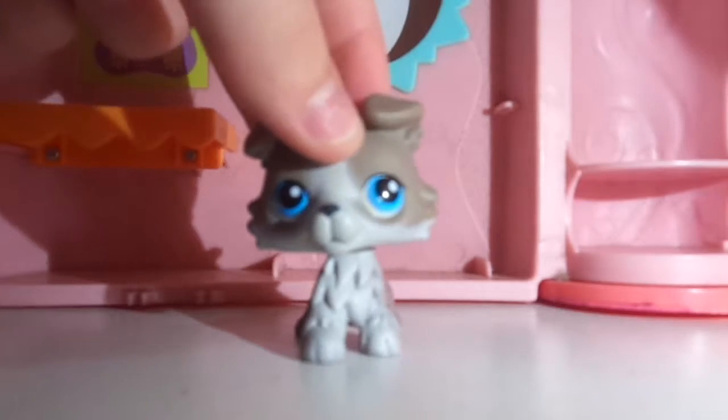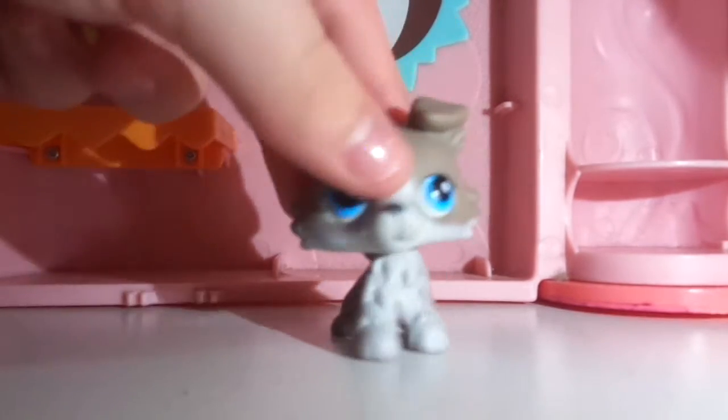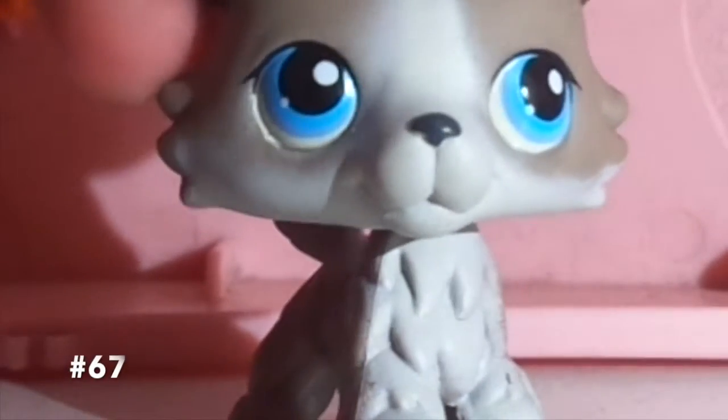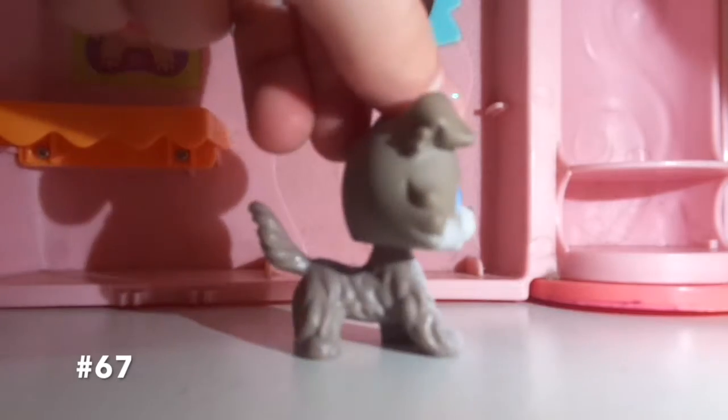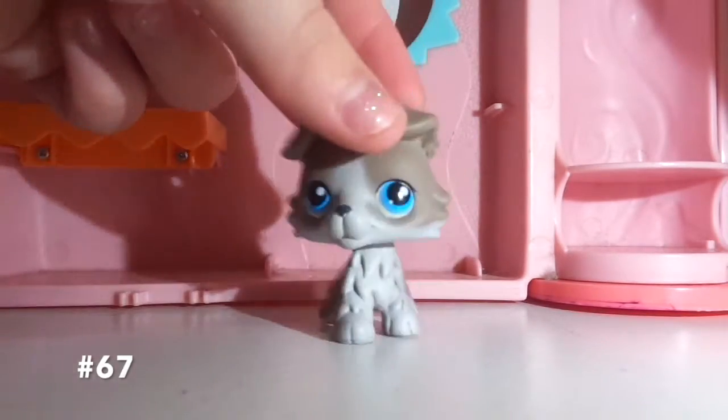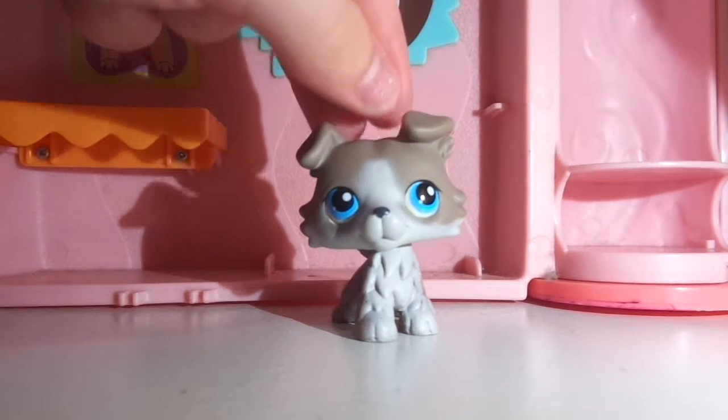So this collie, you can probably tell, is a fake. Let's talk about this collie. His neck is very short. I can kind of fix it a little bit by bringing it up, but I don't want to break it. I don't want to break him. He does have a clear peg, but also he has a hole. So this is definitely a fake pet.